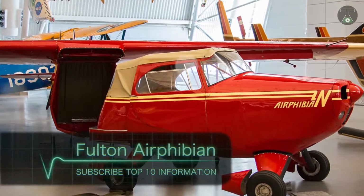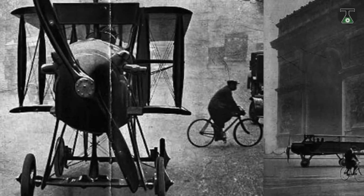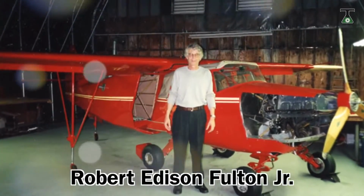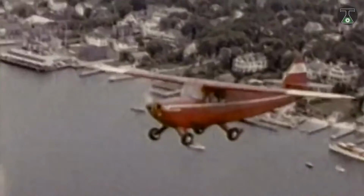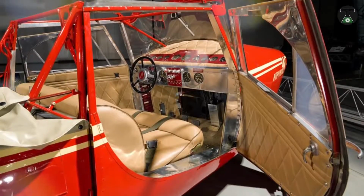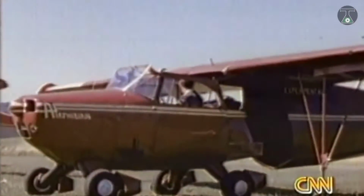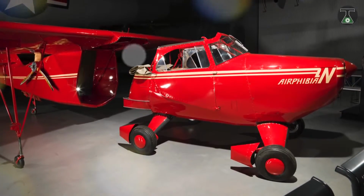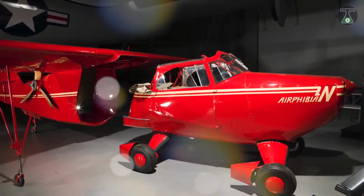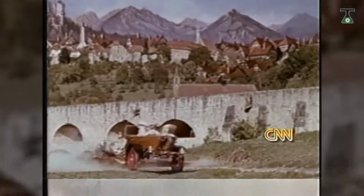Number 8. Fulton Airphibian. 24 years after the invention of the Tampere Rotable, the American architect and inventor Robert Edison Fulton Jr. designed this rotable aircraft in 1945. The vehicle had space for only 2 people. It featured an aluminum body with independent suspension, removable wings, and a tail. It was also equipped with 4 aircraft-sized wheels and a 6-cylinder 165-horsepower engine.